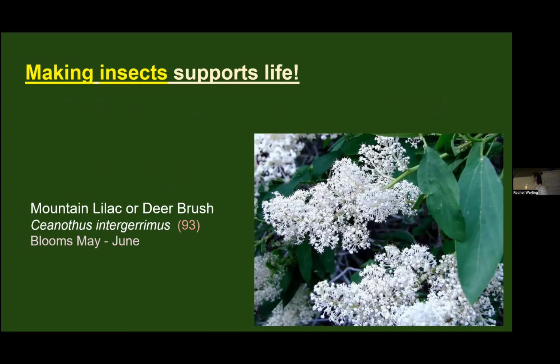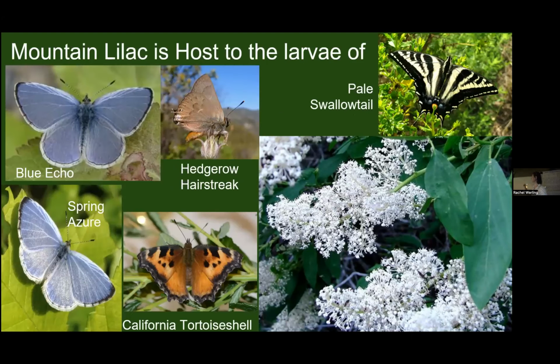So this mountain lilac hosts all of these beautiful butterflies. If we want to see them in our yards, in our gardens, out in the parks, we need to have food for them when they're caterpillars. A lot of times we just think about, oh, pollinators need flowers for the nectar. And we don't think about, well, they need to eat leaves to become butterflies. So feeding them when they're young is very important.